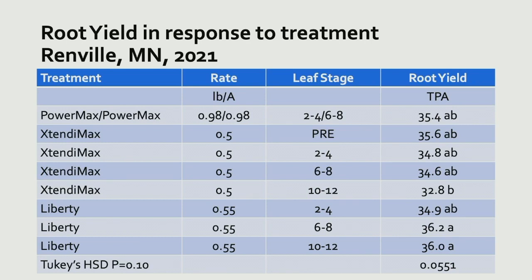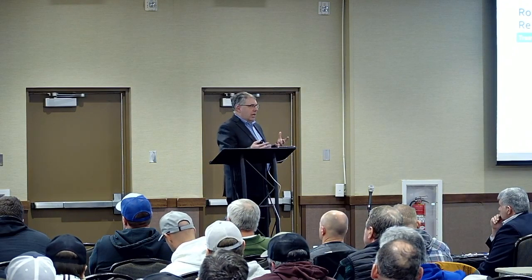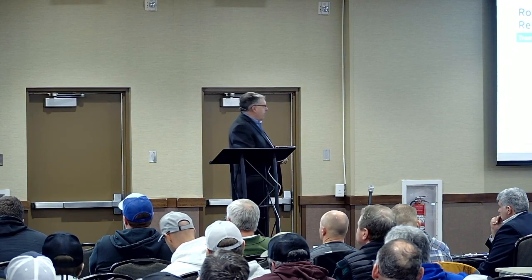Here's our yield data from that Renville trial site. So a few things. We were able to collect yield on that trial site. We brought our research harvester in there and collected yield. This is a regulated trait, so those beets could not leave that site. So we were not able to collect any quality data. That's why we're just going to talk root yield.